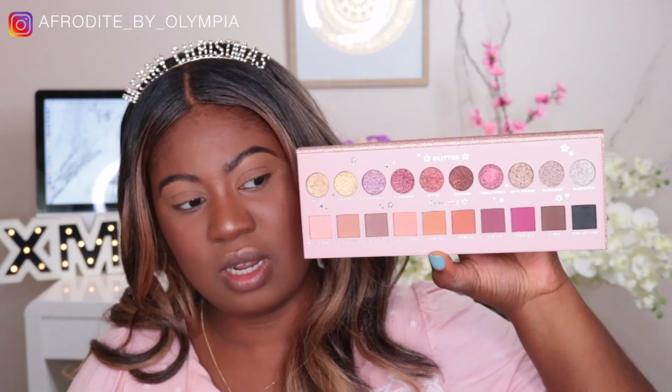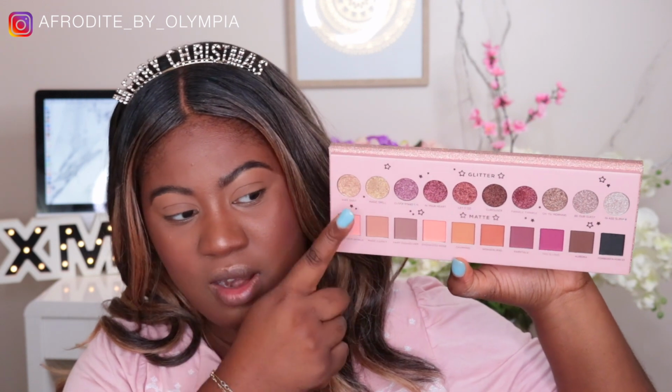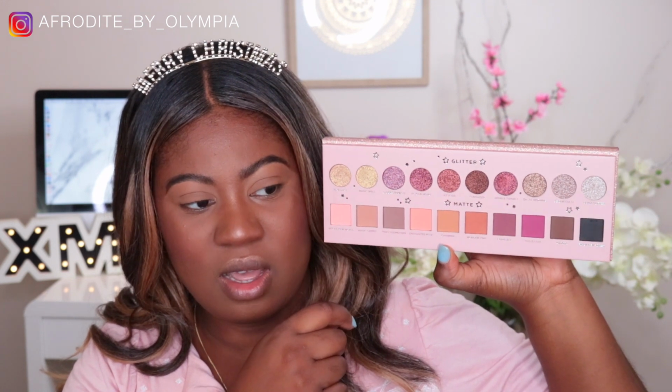Okay, so this beauty here, Wish Upon a Star. Let me show you guys. So that's Wish Upon a Star. Oh my god, so cute. So a glitter row and a matte row. That is adorable. How cute is that? Now that one retails for $16.99 AUD.